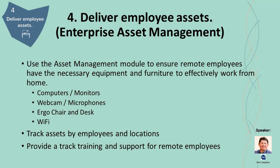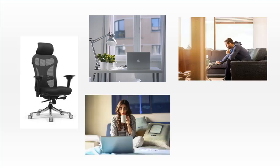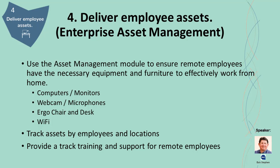The Enterprise Asset Management module is actually a very deep and wide application. And for remote employees, this module can be used to track, do they have an ergo chair at home? Do they even have a desk at home? Are they working on their couch or on their bed, or at the kitchen table? And with the asset tracking module, we can determine whether I had to order a monitor for them. Do they have webcams? Do they have the proper microphones? This also helps you collect the assets should the person move on to another job outside the organization. And you can also see things like whether they have proper Wi-Fi.